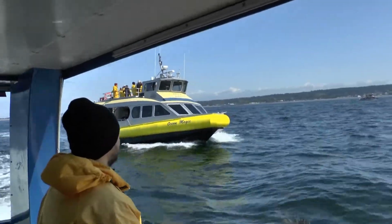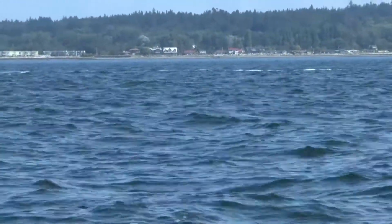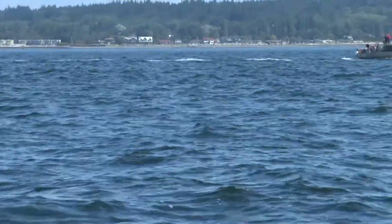It was like this for much of the time. Everyone looking in all directions at once until an excited shout of "over there" gives you a split second to see the whale and hopefully film it.